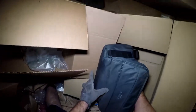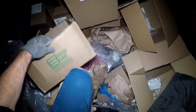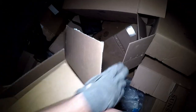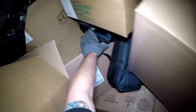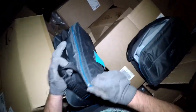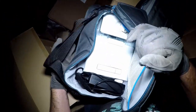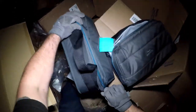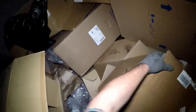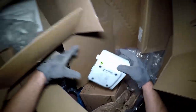I don't know what that is. We'll take a look at it. Whoa. Get us a box here. Another box. A box of all boxes. Golly, there's a lot of boxes in here. Lots of boxes. More bags. This one's got one in it too. We'll take a closer look at it. Like I said though, really not into even doing that sort of thing.